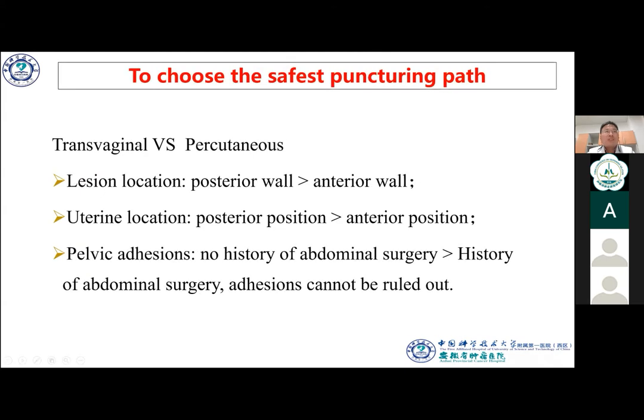For the transvaginal approach, the posterior wall is better than the anterior wall. Uterine location: posterior position is better than anterior position. Pelvic adhesion: no history of abdominal surgery is better than a history of abdominal surgery. Adhesion cannot be ruled out.